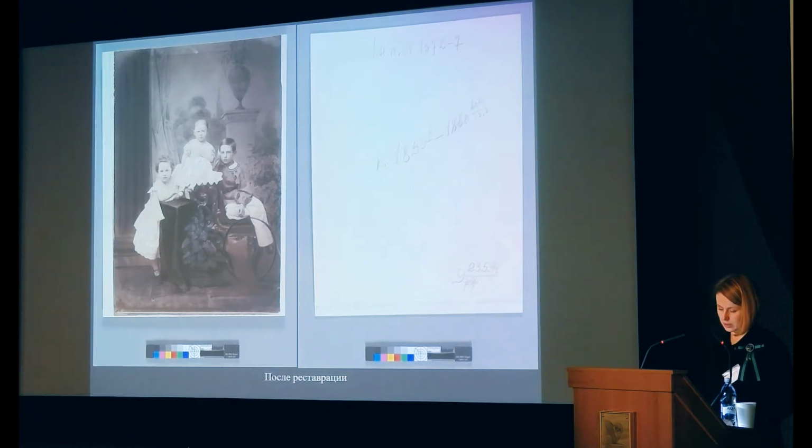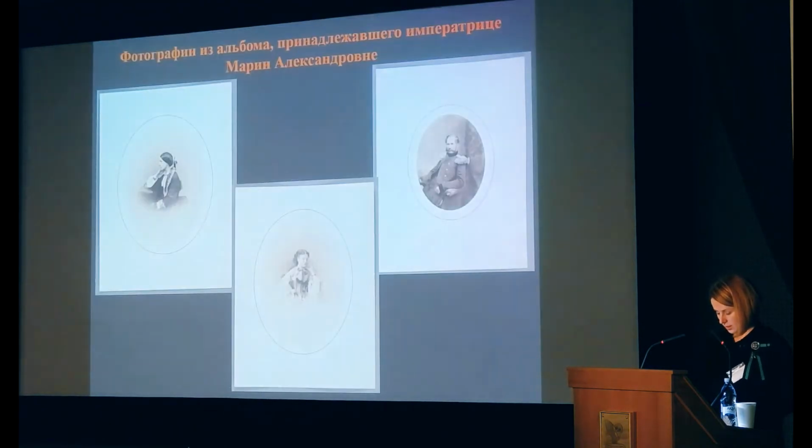So the surface contaminations from the print and passport tool were removed by the rubber chip, and the tear of the print was fixed by a special fragment of Japanese paper. So where the layer with the image was damaged, the Japanese paper was pasted over the glue of photographic gelatin.